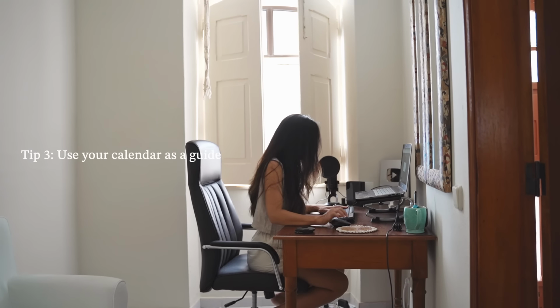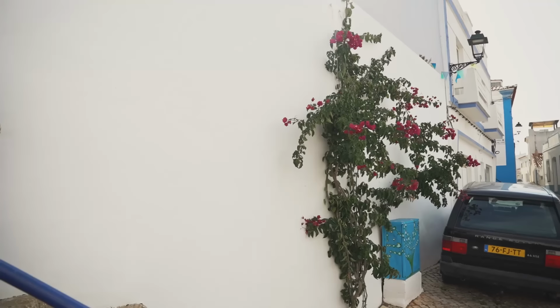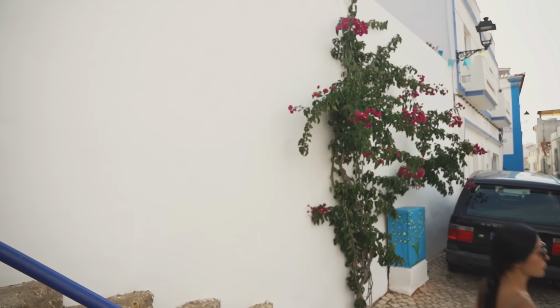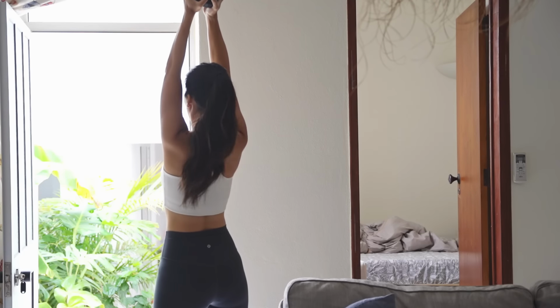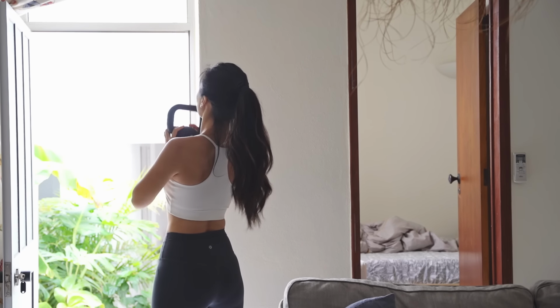Tip number 3 is to look at your calendar. What does your day-to-day really look like? And use this as a guide to curate your wardrobe. Realistically, my day consists of walking my dogs, going to school, going on casual dates, working and working out from home. So this is what my closet reflects.